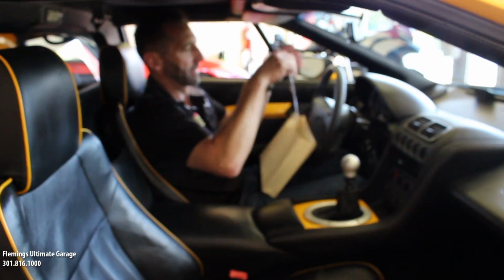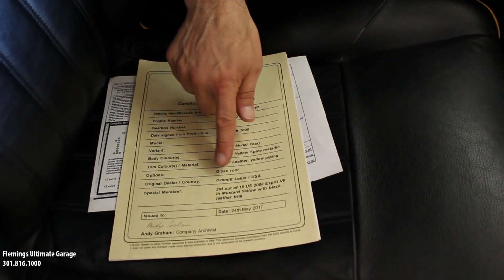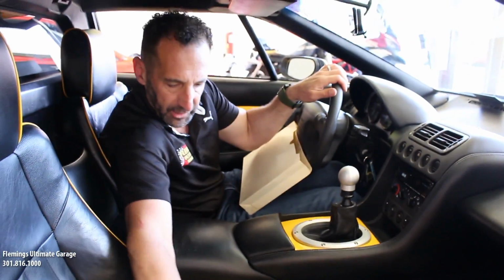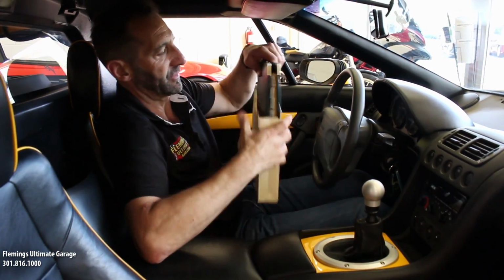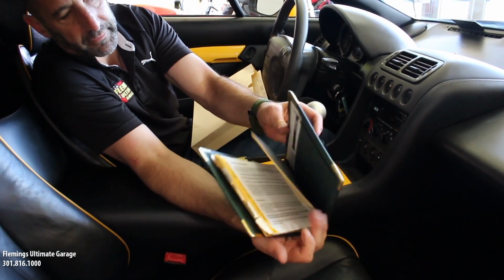All right, so let's go over some of the things that I feel make for a better car than others. Here is the original window sticker from Lotus, okay? Certificate of provenance, showing this to be a US spec car, and it's one of only 16 built. One of 16, okay? This comes with the package as well, and then we also have, this is kind of a nice feature here, the original manuals. Original books, okay?